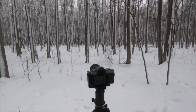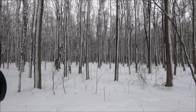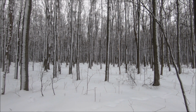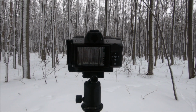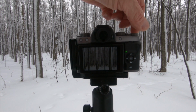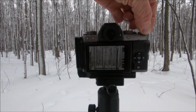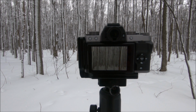So yeah, we're set up on the tripod. This is our scene. This is what we're looking at. Let's take the shot. And as we normally do, let us take a shot at about two-thirds of a stop under, give or take. Not wearing my glasses, so I can't actually see. And again, at about a stop over.